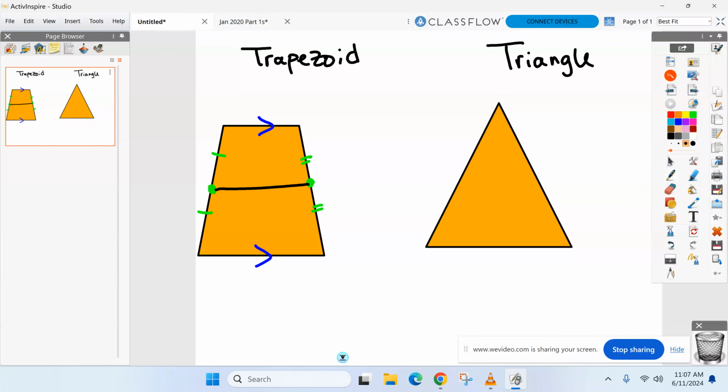When you connect the midpoints of the two non-parallel sides of a trapezoid. Matt? Mid-segment. Good job. Mid-segment. And the same is found in a triangle when I connect the midpoints of two sides of a triangle. That is also called a mid-segment. All right, let's go over.